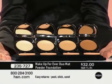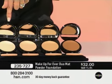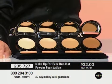Well, here's something that you can get for yourself and for her or daughters. If you're watching today and you're always taking your mom's makeup, get this for her. This is from Makeup Forever. It's item number 235727, and this is going to be a duo. It is the coverage of a foundation, but you get a beautiful finish of a powder.